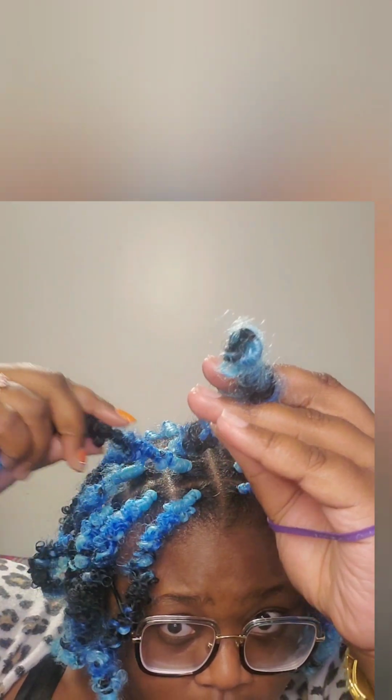This is like really short. I think this one is really long and this one's shorter. It doesn't quite lay down properly. It is better on a side part than it is a front part. I don't know if I'll be able to fix it to the way that I like it.